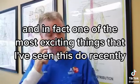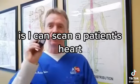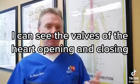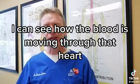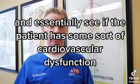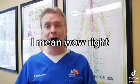And in fact, one of the most exciting things that I've seen this do recently, and I've only had it for a short period of time, is I can scan a patient's heart. And instantly, on my iPhone, I can see the valves of the heart opening and closing, and I can push a button and I can test the ejection rate of that heart. I can see how the blood is moving through that heart and essentially see if the patient has some sort of cardiovascular dysfunction. I mean, wow, right?